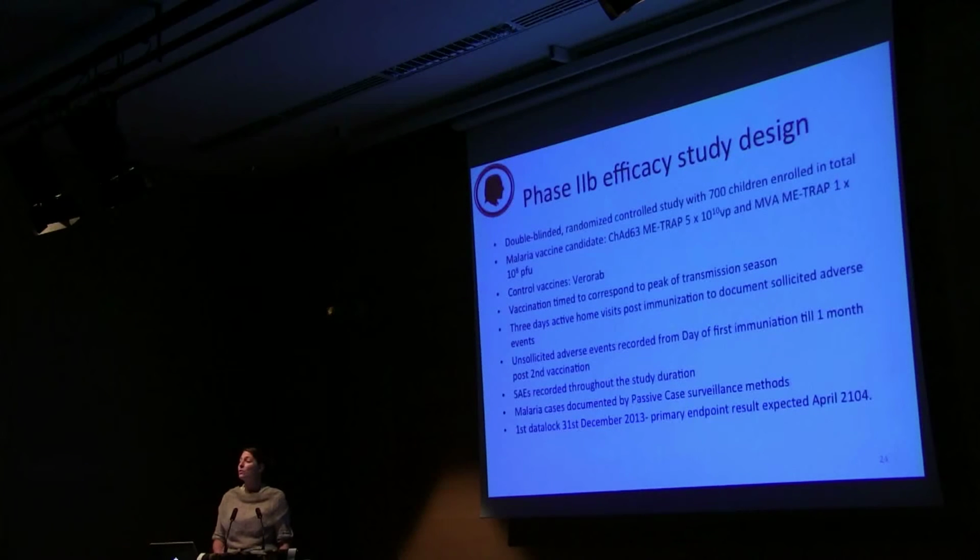So we did a phase 1 safety study, an immunogenicity study, and 30 children there, and got approval to continue to a larger double-blinded study with 700 children enrolled in total, with a control group that received the rabies vaccine VeroRab. We immunised these children to coincide with the start of malaria transmission and followed them up with passive case detection. And we're now waiting for the first primary endpoint result data to be produced.